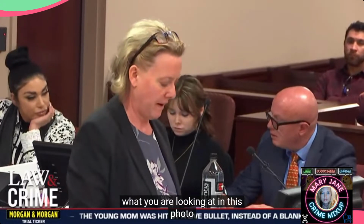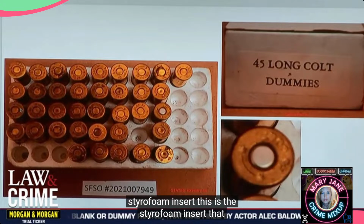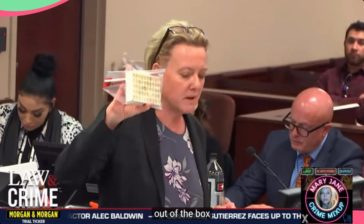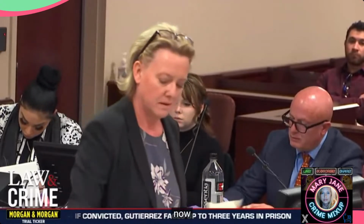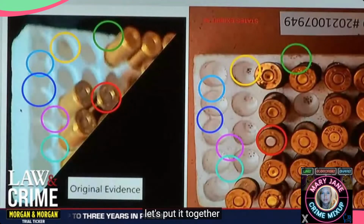What you are looking at in this photo is this styrofoam insert. This is the styrofoam insert that had the live round in it. This is the styrofoam insert that came out of the box labeled 45 long Colt dummies with the JS in the middle. Now, let's put it together.